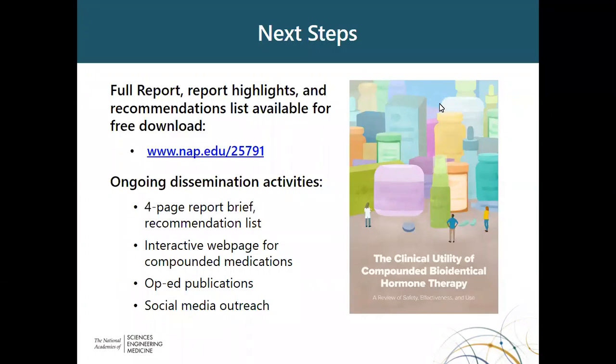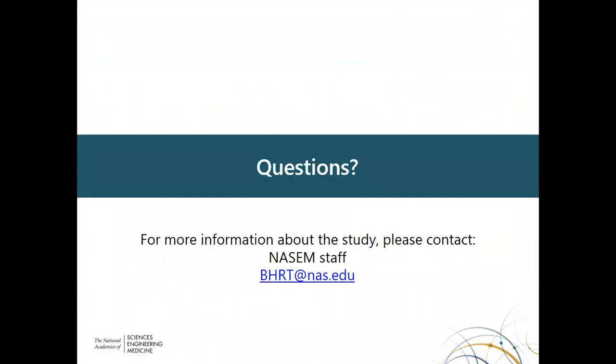So my first question I see to the committee is that many people are drawn to compounded products because of the appeal of personalized medicine or avoiding one-size-fits-all types of treatments. So what should patients take away in exploring their options and navigating sometimes conflicting advice?